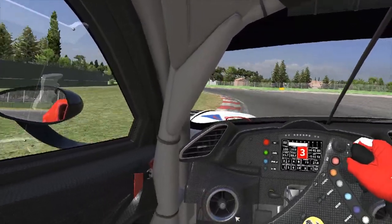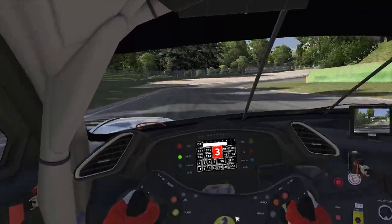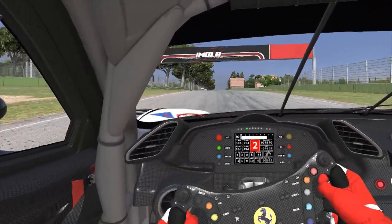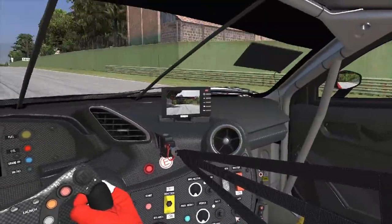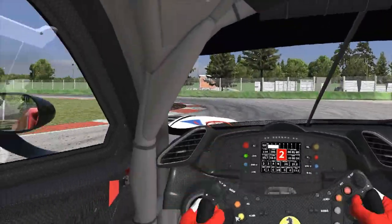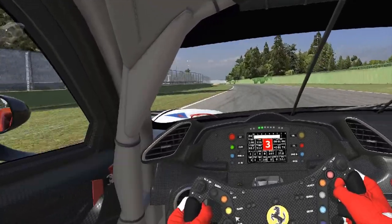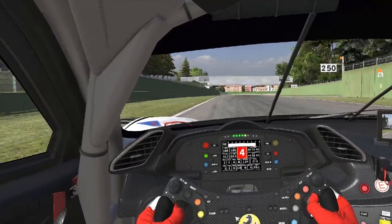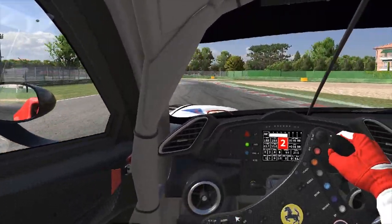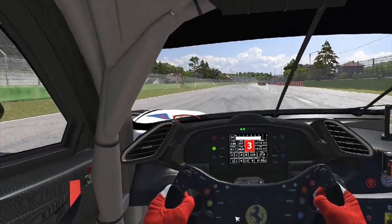You have a far greater appreciation for the size of the vehicle and where it sits in relation to the track. You can look across and you can see the width of the car over there. You can see it as you look in the mirrors, where you are in relation to the curbs, the apexes. And I find that you have to almost relearn how you drive the car compared with a flat 2D screen.